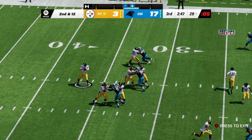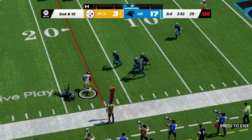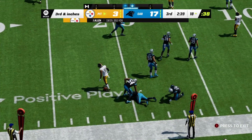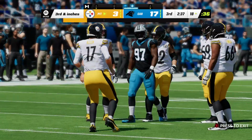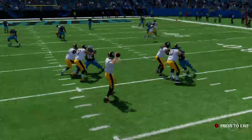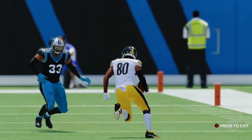To throw, it's Allen. To the right side, and he's got Landry, complete. And he's brought down inside the 20 at the 18-yard line. That was a perfect defense in this situation. It would have meant an incompletion that would have picked it off. Okay, so they gave up the completion.